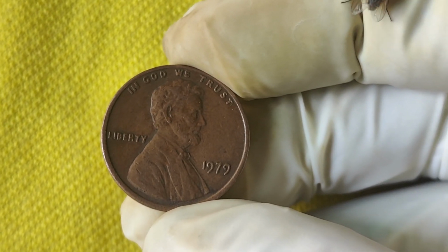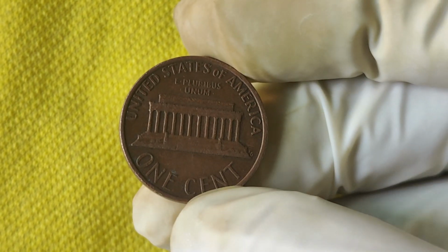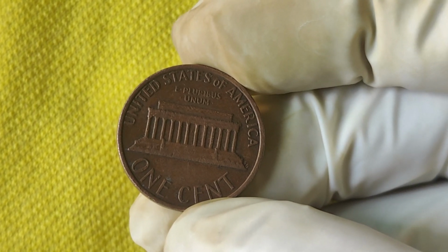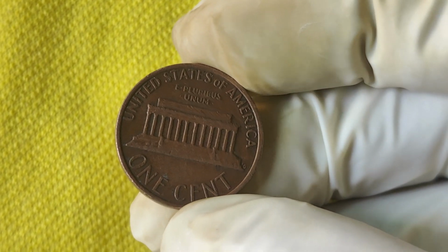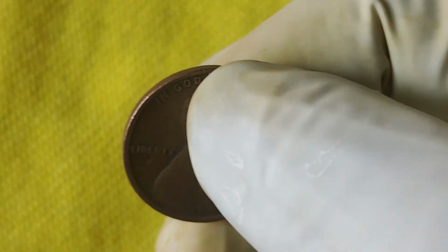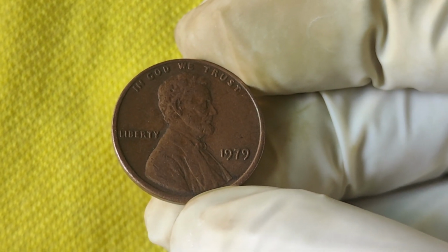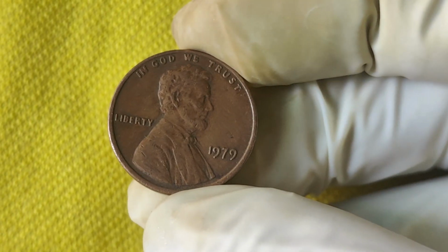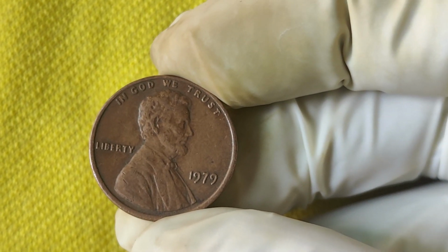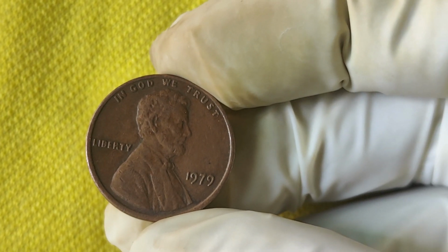A typical penny in circulated condition is worth just face value. But coins in mint state, especially those with a grade of MS-65 or higher, can be worth anywhere from $10 to $50. Now, here's where things get exciting. Certain error coins or pristine examples of the 1979 penny have sold for thousands of dollars at auction. For example, a double die obverse error recently fetched over $5,000 because of its rarity and exceptional condition.